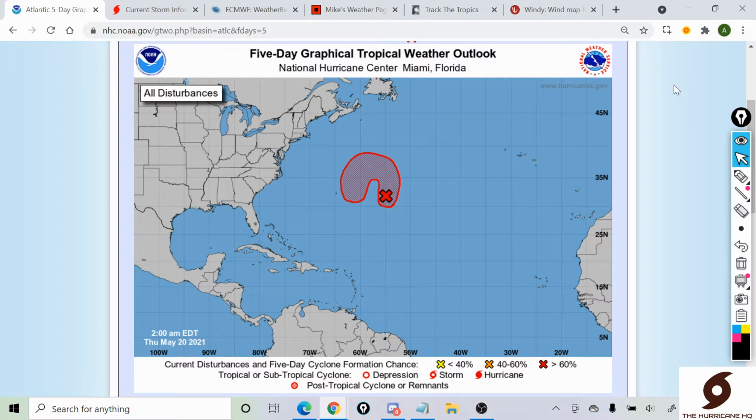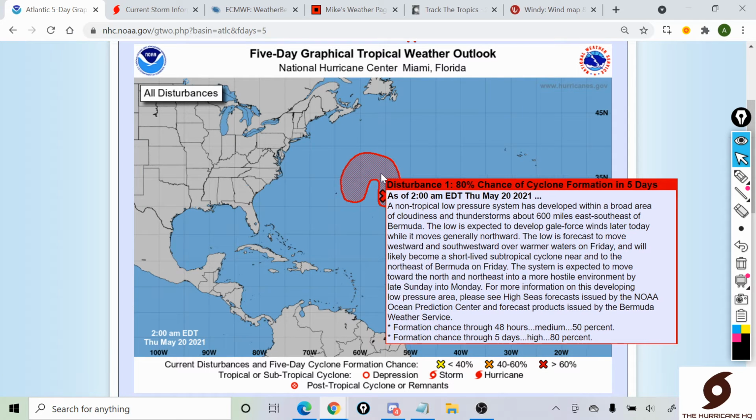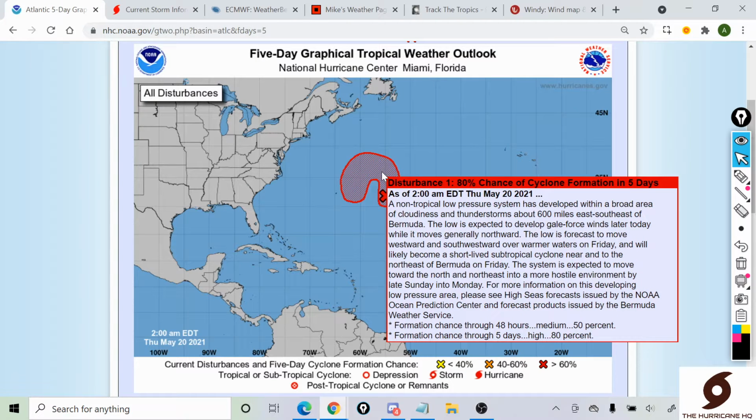We are starting off this morning with some breaking news. This area to watch in the Atlantic now has an 80% chance, which is a high risk, of developing within the next 5 days. You can see an 80% chance of forming into either a tropical system or a subtropical system here.